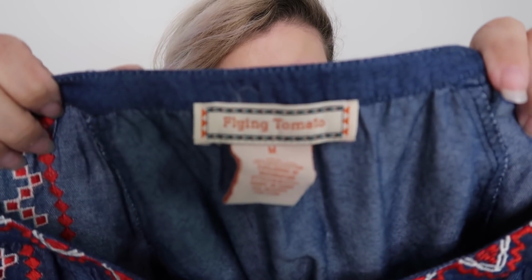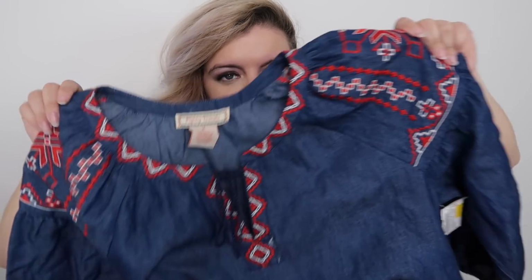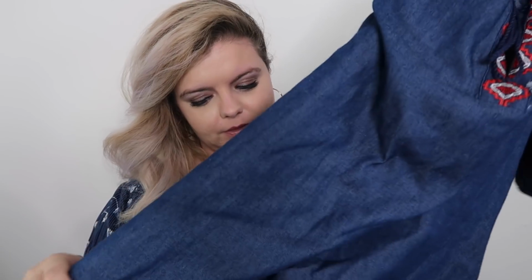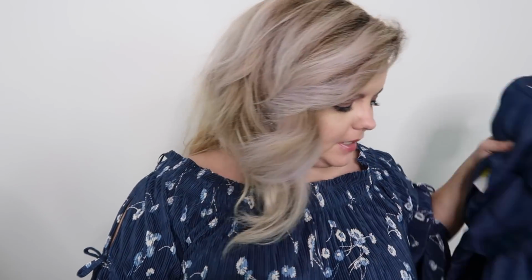Next, love this top. It is by the brand Flying Tomato. Really gorgeous embroidery. It is more of like a 3/4 length sleeve, so better for spring and summer, but I love these. Oh, I think it's a dress. Yeah, it's a dress, or like a tunic. Just a really great transitional piece for springtime.